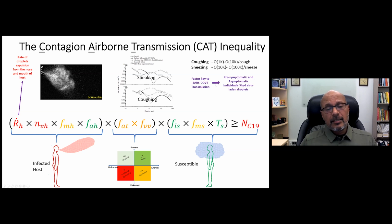But the interesting thing about SARS-CoV-2, and one reason why SARS-CoV-2 became a pandemic that took over the world, is that this infection actually transmits even before a person starts to cough and sneeze. Even before a person shows symptoms, there is a huge viral load that starts to be shed by the individual. And that's one of the reasons why this virus has been so effective in taking over the entire world.